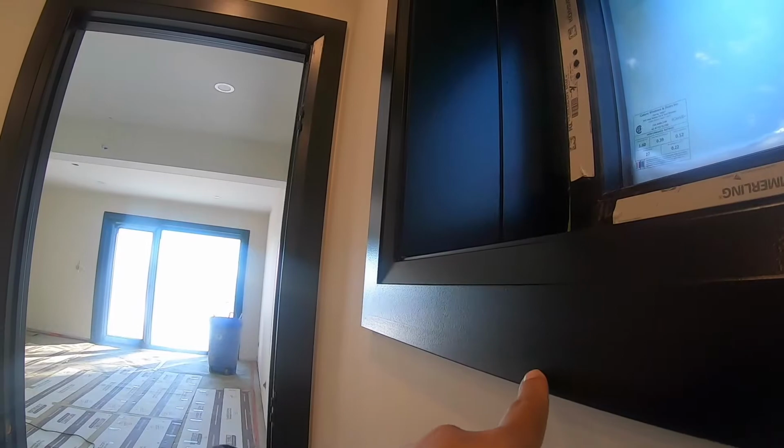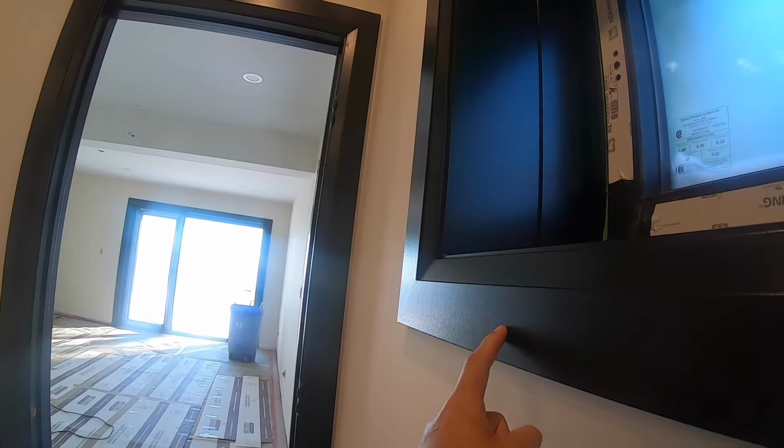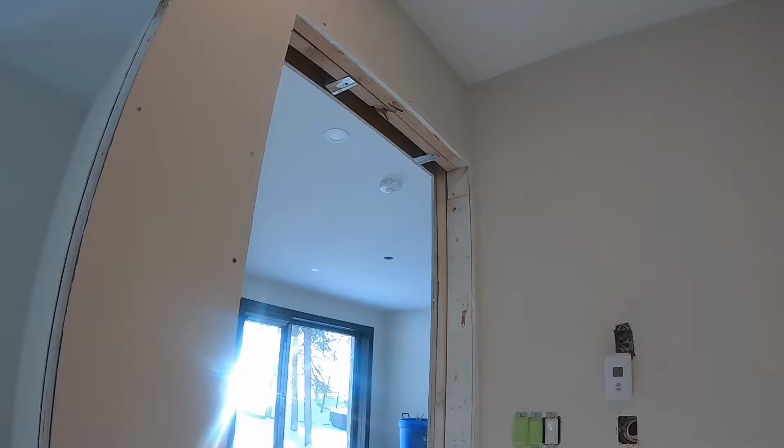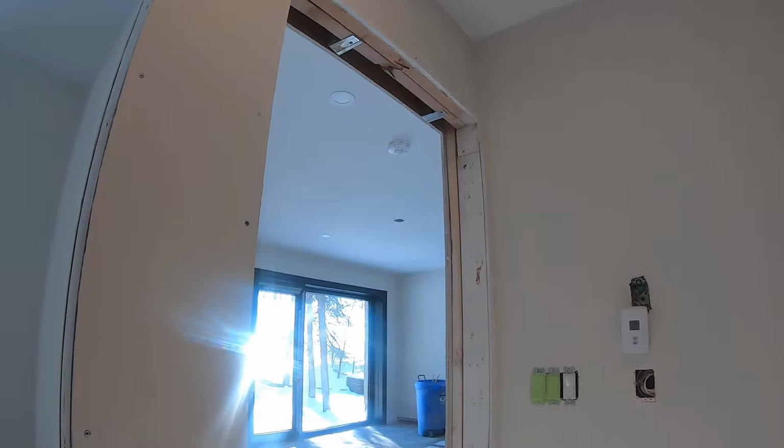If you didn't do one coat of finish on this MDF and you brush this, you're going to see those brush marks. But it is what it is. They already installed it before I came in. So today I will be painting the trim, I mean the baseboard, one coat. And then tomorrow I'm going to finish the walls in here, even though there are no window casings yet, I mean door casings, and the doors.